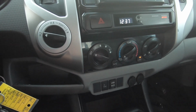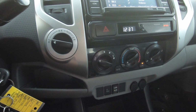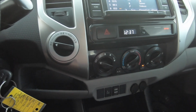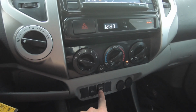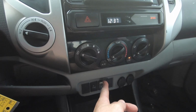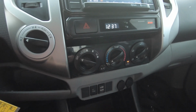The way that that works is if you're in 4 low and one of your wheels is spinning, the vehicle will actually apply the brake to that spinning wheel and send full power to the other wheel. And so really great for off-roading again. We've got this little location here with USB and auxiliary input connectivity, so you can connect your phone to the vehicle, also handy for charging phone or other devices.